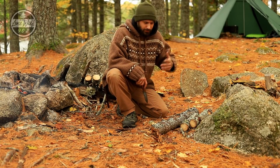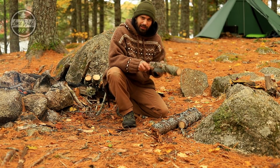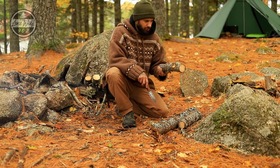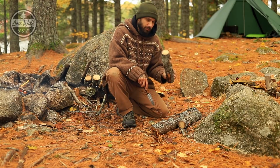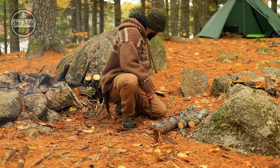So instead of letting it go to waste, I'm just knocking off all these little branches so I can get it in the wood stove a little easier. That's what I'm going to do, put them in the wood stove, because they are cut to stove length just about. So I've got two of them there. I am going to throw this big one on the fire though.